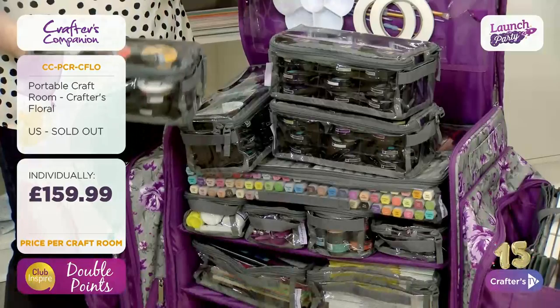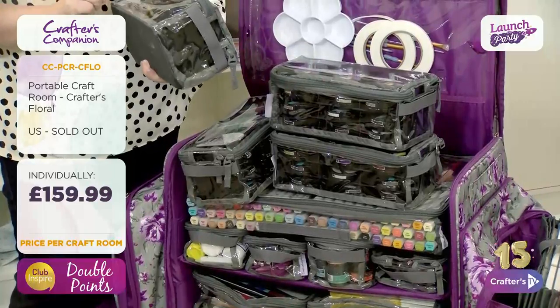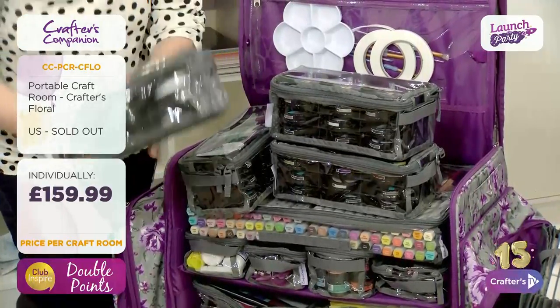But look how many ink pads. I've got four little cubes of ink pads here with three, six, nine, 12 ink pads in each one.